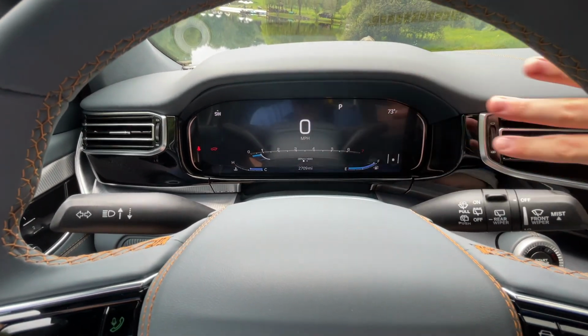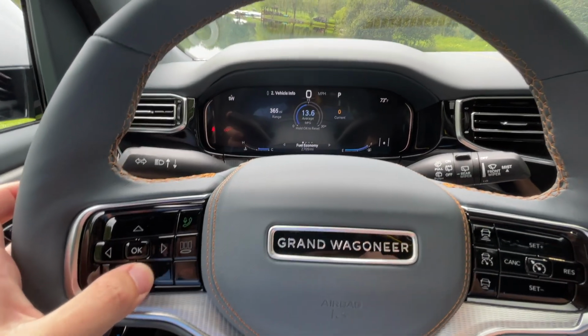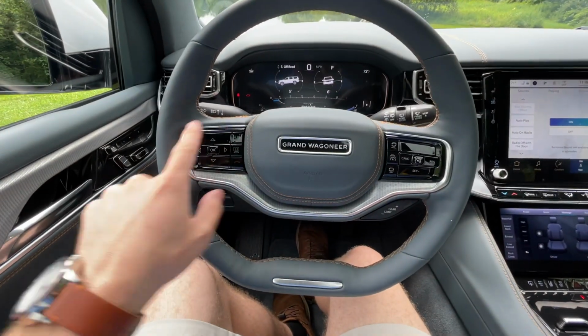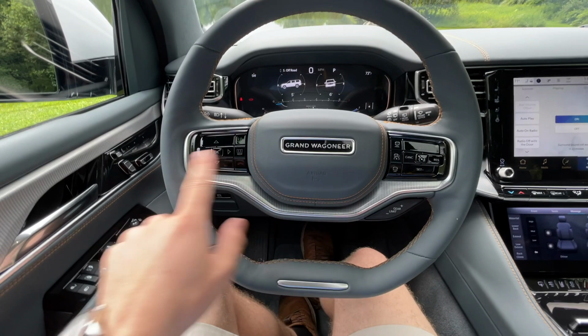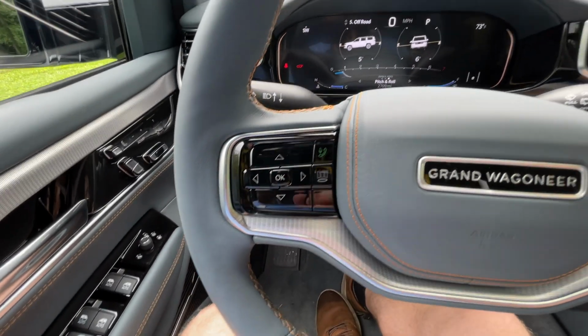We've got this big, I think it's 10.25 inch screen here. You can do a lot to customize this. You can have it show your fuel economy, your map, all things like that, which is really cool. You have good buttons right here. The only thing missing, I don't see a voice command button, although I think that this phone call button might double as that now that I'm seeing it.